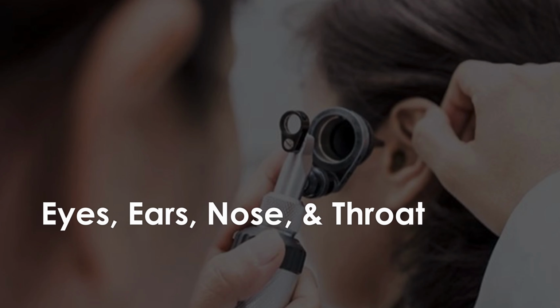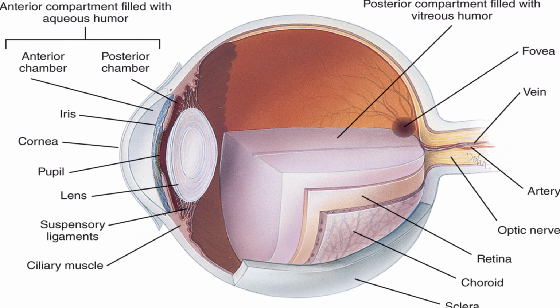Today, let's talk about emergency or semi-emergency issues with the eyes, ears, nose, and throat. And in that order, let's talk about the eyes and some eye disorders. So, a little anatomy review.